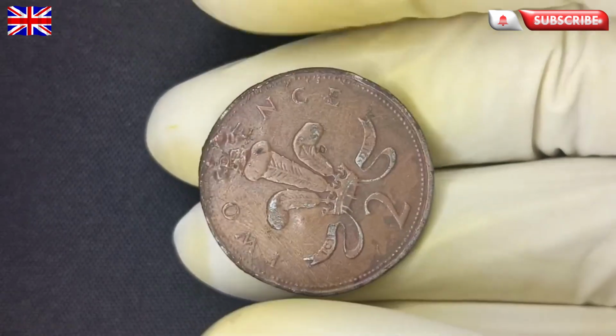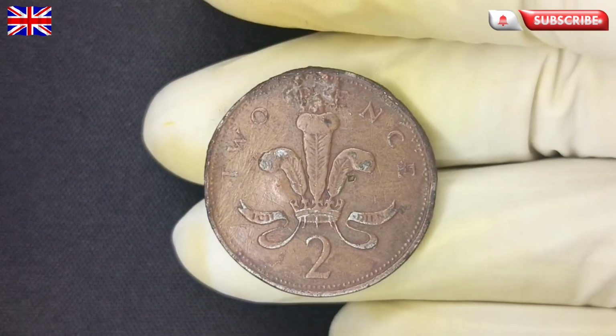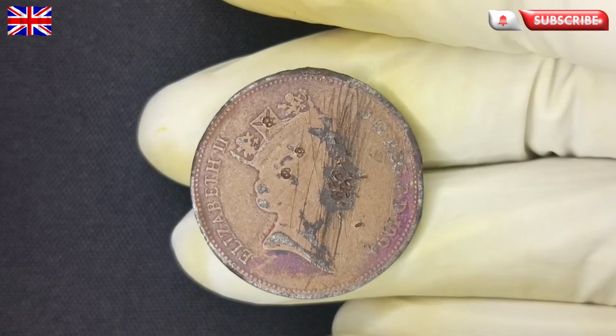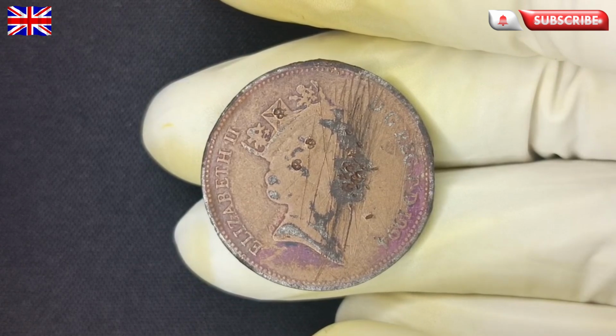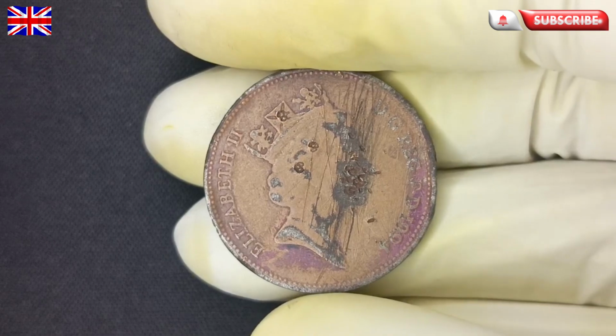Imagine for a moment walking into a corner shop in London, the air filled with the aroma of roasted coffee and printed newspapers. You buy a small item, perhaps a chocolate bar or a newspaper, and the shopkeeper gives you change. A few coins drop into your hand. One of them is just another 2 pence piece, smooth-edged, slightly worn. Without a second glance, you slip it into your pocket.